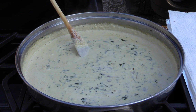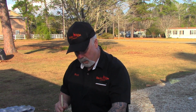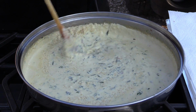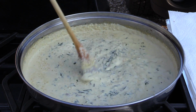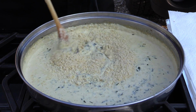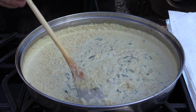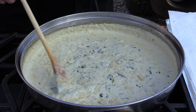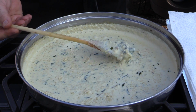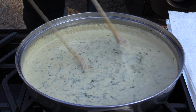All right, now I'm going to add some panko breadcrumbs. That's probably around 1/2 cup. We're just going to start with that much to begin with. See how we look. Okay, I'm going to go ahead and add it all. About 1/2 cup of panko breadcrumbs. Oh yeah, this is thickening up just right. Between the cheese, the reduction of the cream, and the panko breadcrumbs, this is about what you're looking for right here. That is just pure heaven.